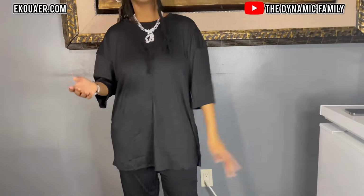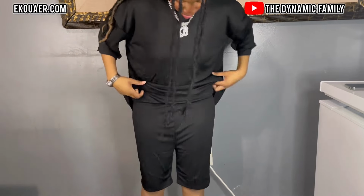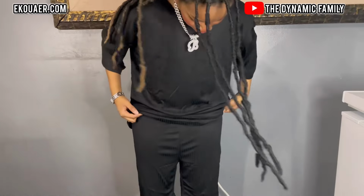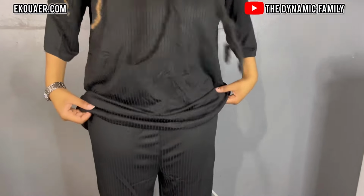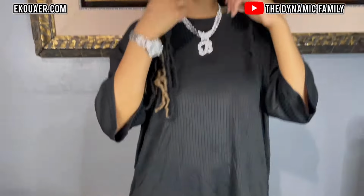Okay, next we have this two-piece set. We have this really nice shirt. It's really comfortable. I would love to wear this to sleep one night. And then we have the shorts here as well, which are also very comfortable. I really like the shorts. But yeah, as you can see, the texture, they both match. Obviously, it's a two-piece set, and it's really comfortable.